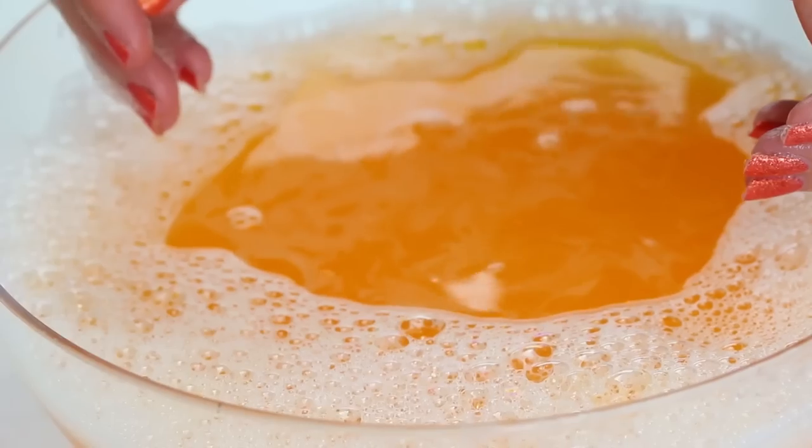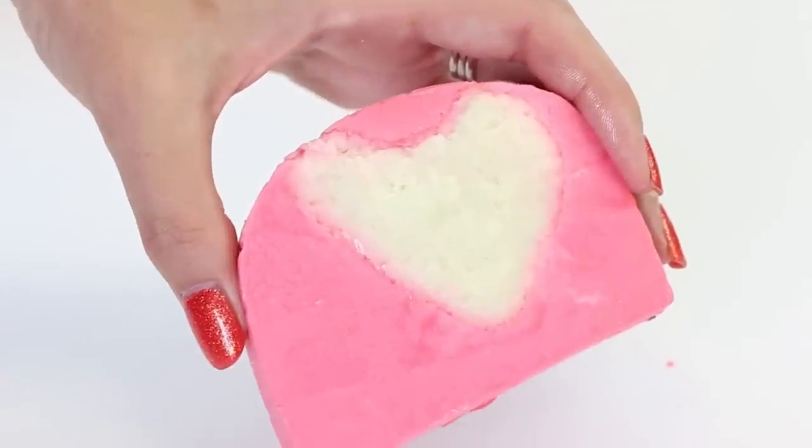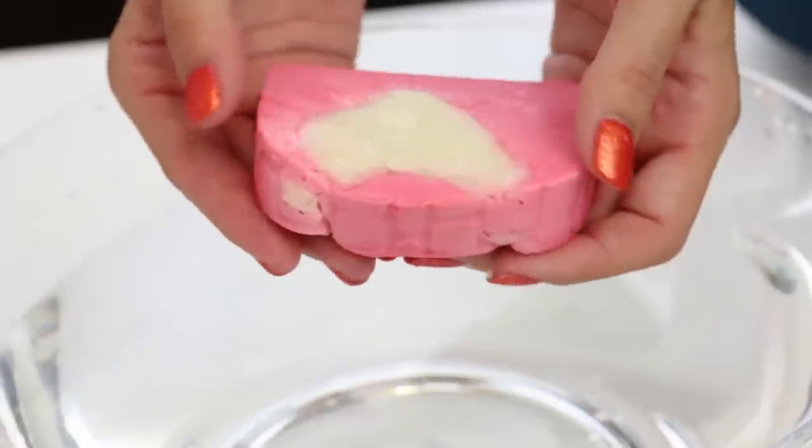You can see them beating. Nice and bubbly. We have a bar of soap here. This is the Tunnel of Love. This one contains rose water, sweet wild orange oils, and lime.